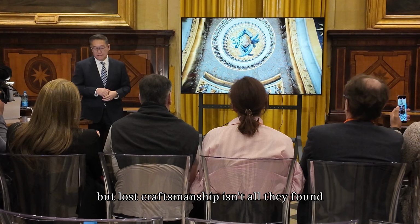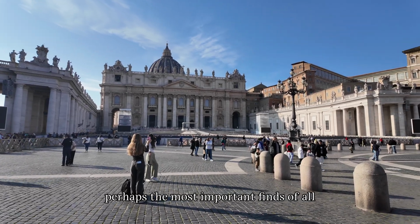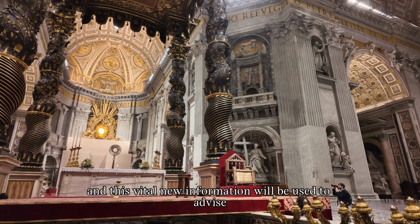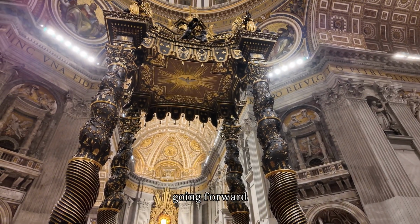But lost craftsmanship isn't all they found. Perhaps the most important finds of all were the building's structural vulnerabilities, which were invisible to the naked eye. And this vital new information will be used to advise in the restoration and preservation efforts going forward.